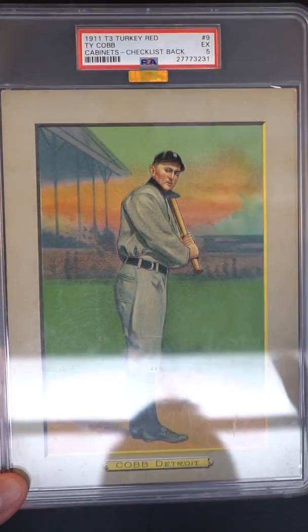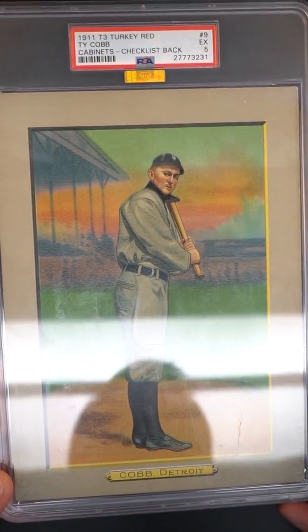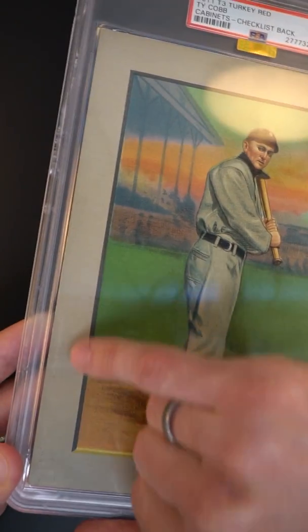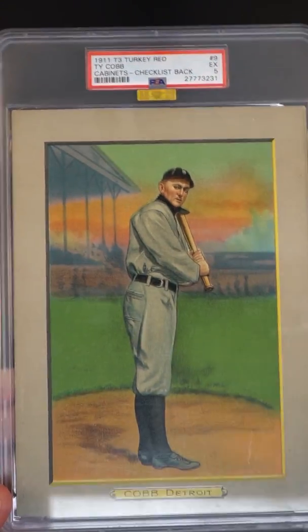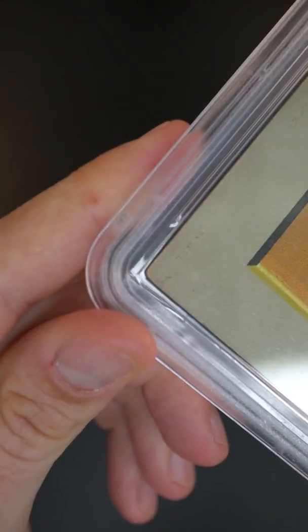The coloring is amazing. Again, no surface wear to speak of. There's no major discoloration or toning. We have just a mild bit of wear of some kind along this bottom edge. It's very subtle. Short of that, though, there's really nothing that disturbs the evenness of the coloring anywhere on the card. Want to zoom in on some of these corners.